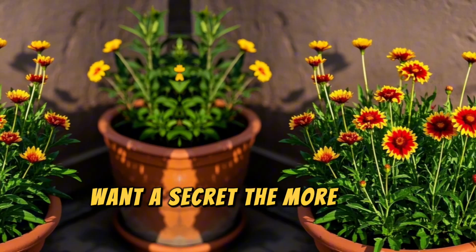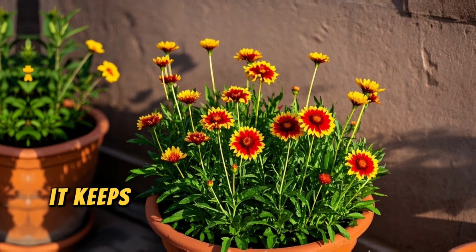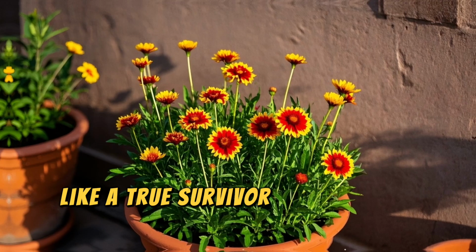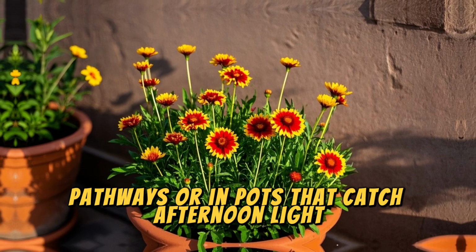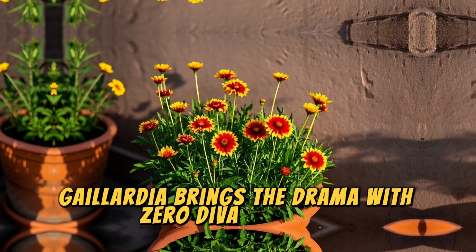Want a secret? The more you deadhead, the more it blooms. But even if you forget, it keeps going, just a little wild and a little scrappy, like a true survivor. Place it near borders, pathways, or in pots that catch afternoon light. Wherever you put it, Gaillardia brings the drama, with zero diva behavior.